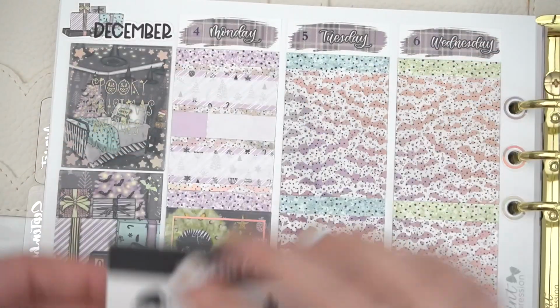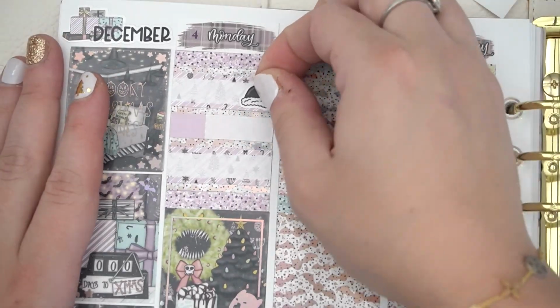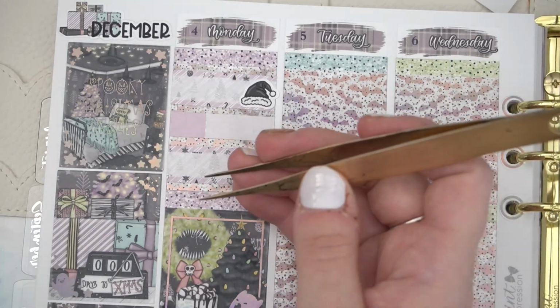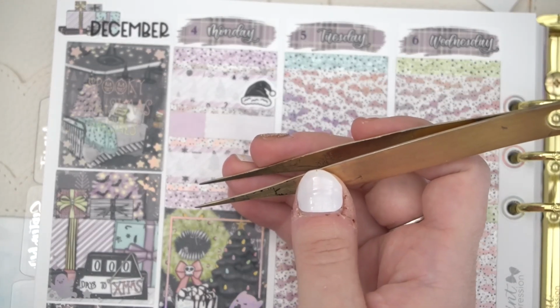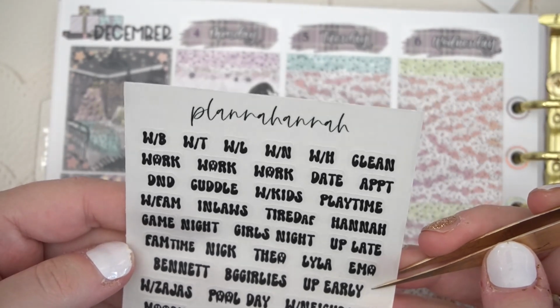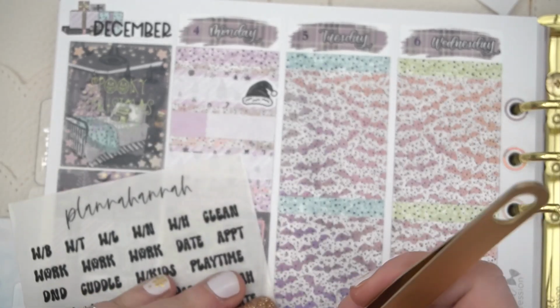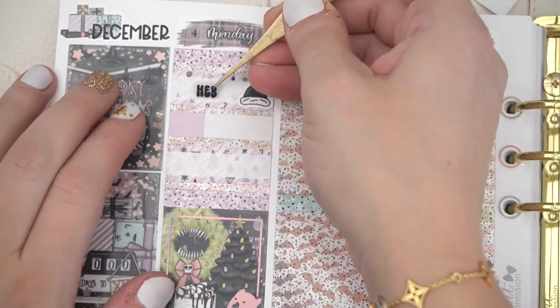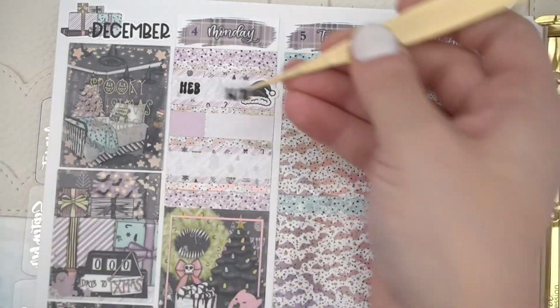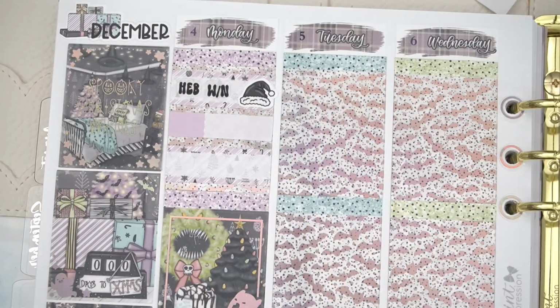But I might actually have some of these. So let me grab my tweezers. So I'm gonna do just this little, let's see, I know there's an H-E-B. This is my custom multi H-E-B. Or I could do H-E-B with N. Be cute, right? So cute.